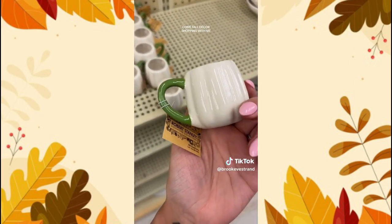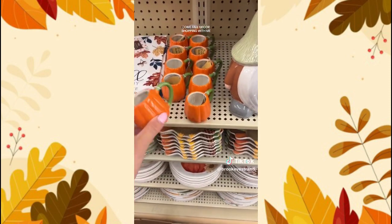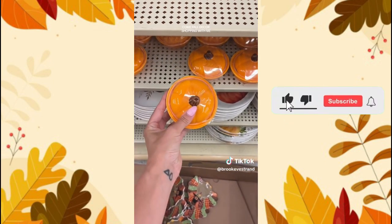Mini pumpkin mug. Oh my god. Same. This one's better. I'm an orange pumpkin girl. Oh my god.